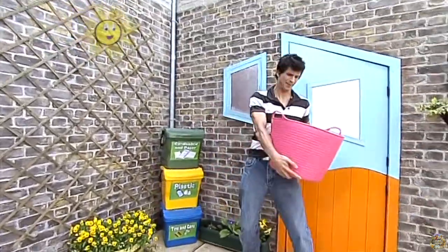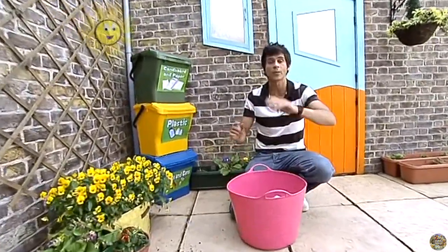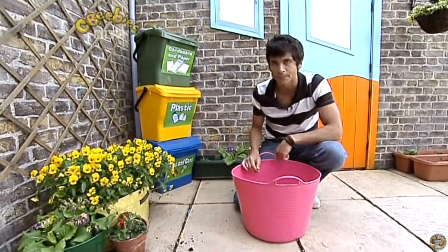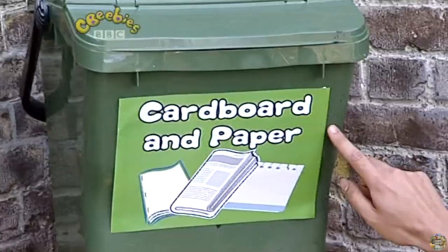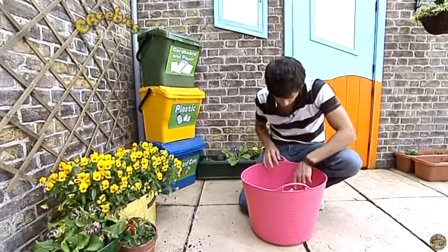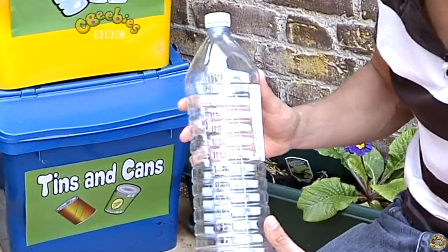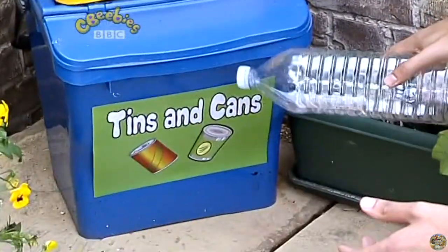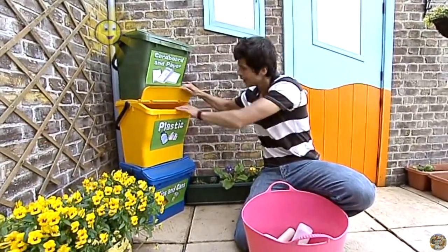Hello. Excuse me. Oh, this is very heavy. There we go. I've collected all the rubbish from the CBeebies house and popped it in here because it needs to be recycled, which means I need to put it in the correct boxes. So we have cardboard and paper, plastic, and tins and cans. Let's see what we've got in here. A plastic bottle. Now, where do you think this goes? Do you think it goes cardboard and paper, plastic, or tins and cans? That's right, the plastic box. We'll pop that in there.